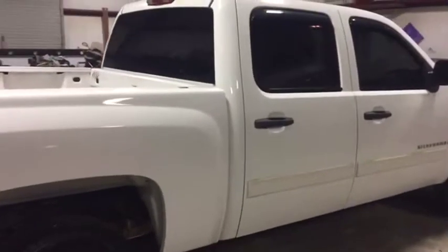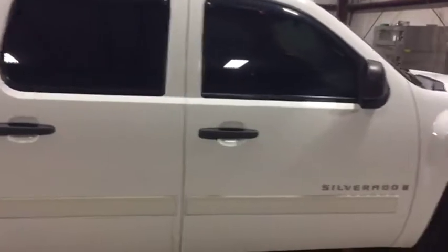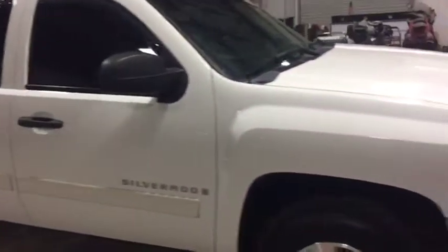You walk down the side, you see, it's got the crew cab, got the nice Chevrolet factory wheels, got a really nice usable set of tires, got a 5.3 gasoline engine. You saw the picture of the inside. Inside pretty clean. On the inside, it's like the outside.